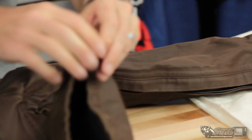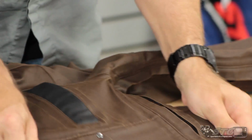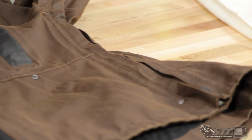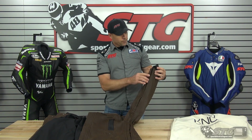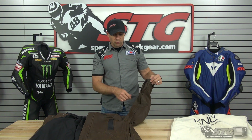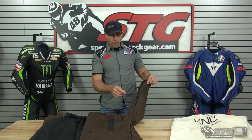Okay, so you get the zip open, and there is your expansion. And it's all done on the side and in the underarm area, so you really don't notice it at all. Go ahead and put your armored shirt in. Maybe if it's colder out, you're going to use the windproof jacket, right? The cold killer jacket for a mid layer. Or if it's really chilly out, you can use that insulated inner jacket. Each item is sold separately. Okay. Then you have a good cold weather jacket.